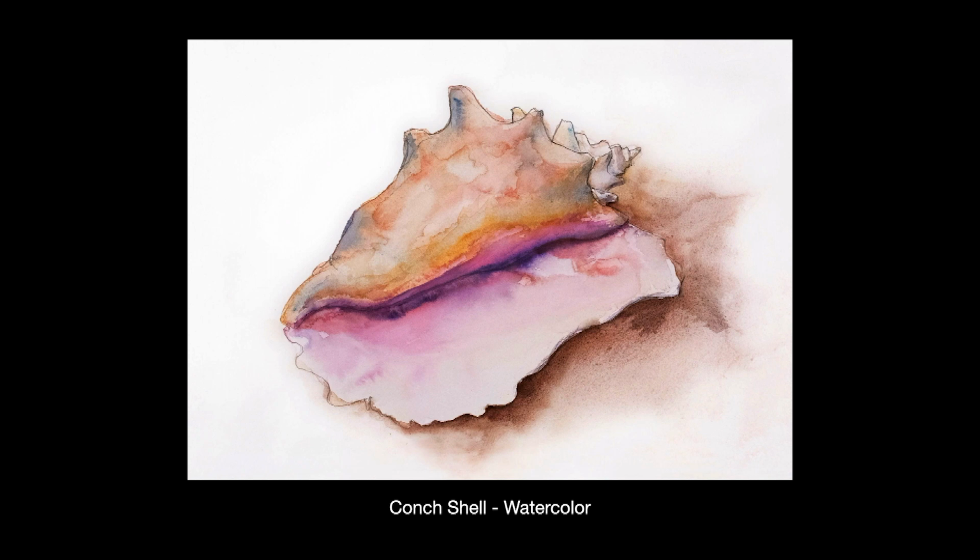This is a painting of a conch shell. It's a watercolor. It's been exhibited many times. It's also in my still life greeting card set, which you can find at studionotes.etsy.com.